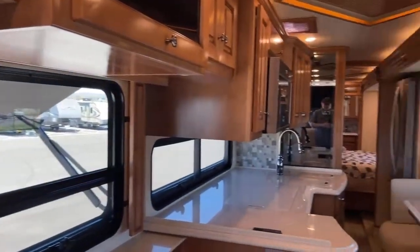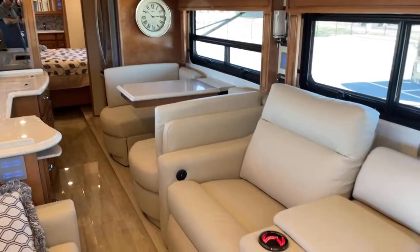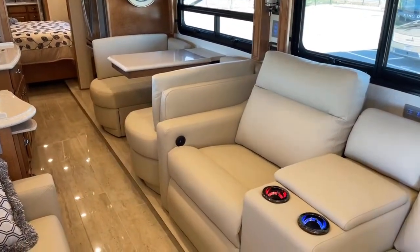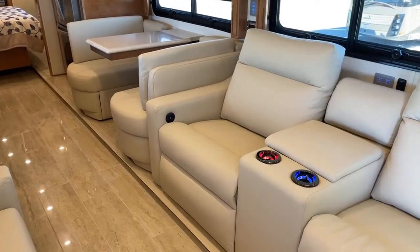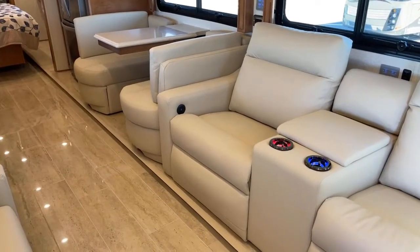So, the off-door side of this motorhome, the living room side, the driver's side, is gonna be an HWH hydraulic slide out. So after this thing fully extends, it's gonna drop down about 2.5 inches, and that's gonna give us a flush tile floor throughout the entirety of this motorhome.